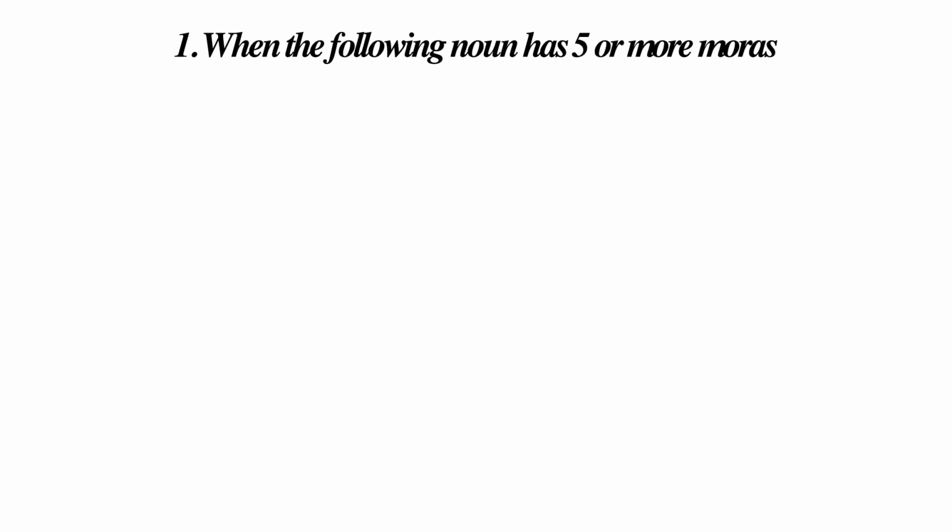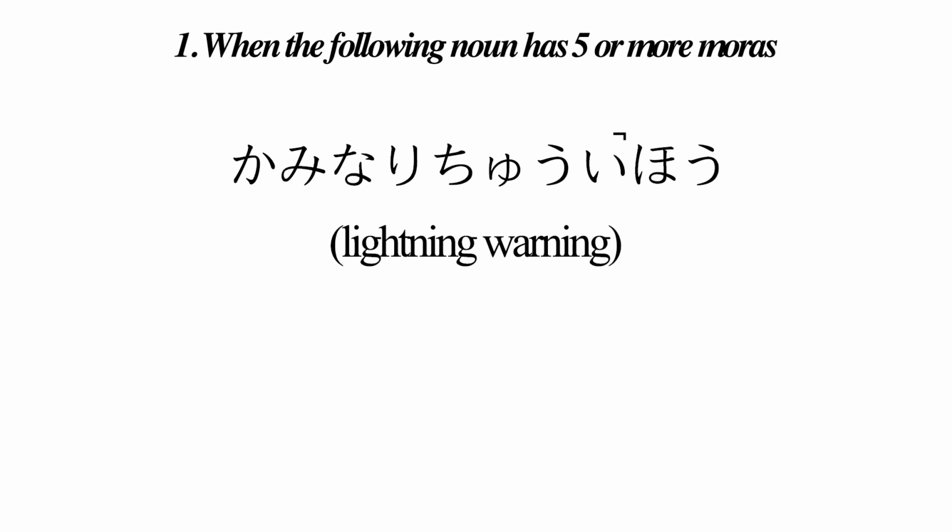It's hard to find a lot of frequently used compound nouns that have 5 or more moras in the following noun. Take a look at this example word. I mean, you'll probably never use this word in your life, but because of the same reason, you'll never find how to pronounce this word in your pitch accent dictionary. So it's worth learning the rule because you can apply that rule to other compound nouns that have 5 or more moras in the following noun.